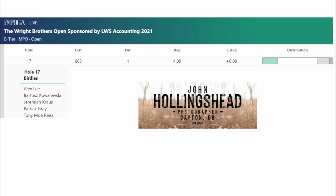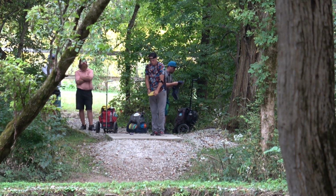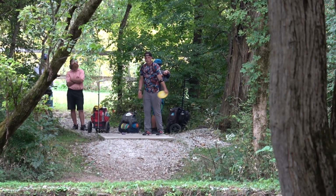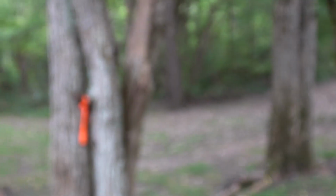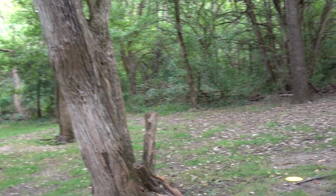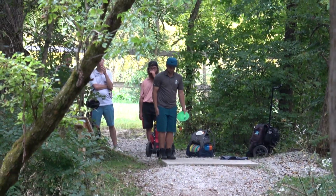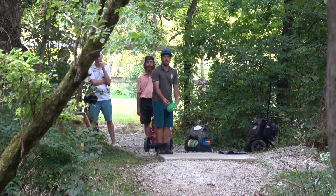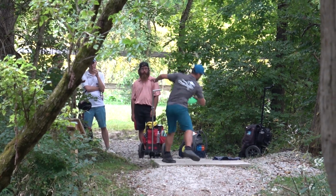Only 5 birdies on that hole, averaged above par. So here it is, hole 18, par 4, just under 800 feet. You've got a clear, kind of like a creek, an oversized creek as I would say, and then scramble through the fairway from there. Tony able to get what looks to be a pretty ideal drive. Yeah, it was a pretty good shot there from Tony. And then I'm up next. I'm throwing a PD here off the tee, trying to get good distance and just a nice straight line.